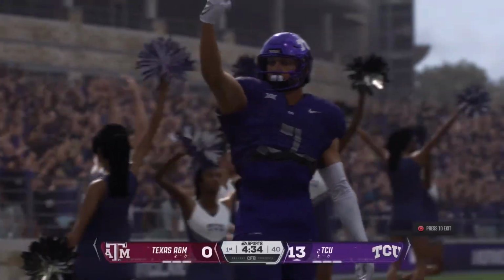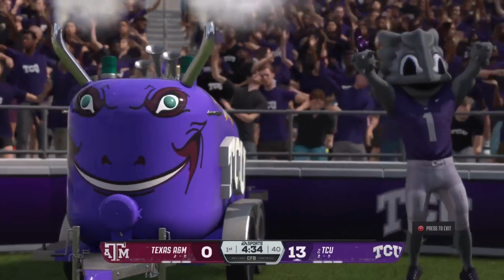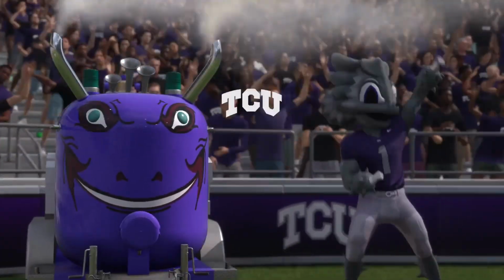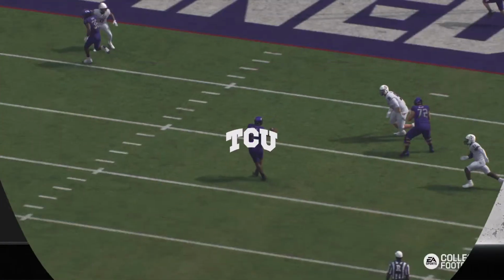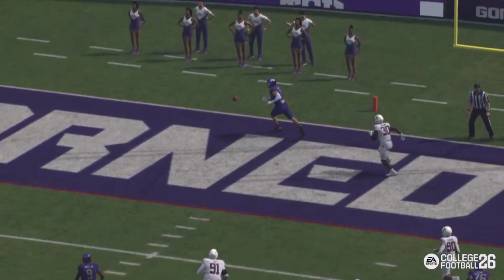Just remember, in college football, it's just 1 foot down to count for a touchdown. Does a great job towards the back line there. Doesn't go out of bounds. Goes up into the air and gets that 1 foot down. That's good. That's a score.